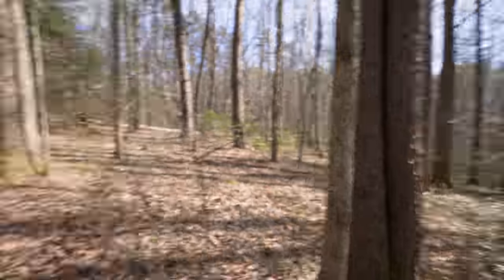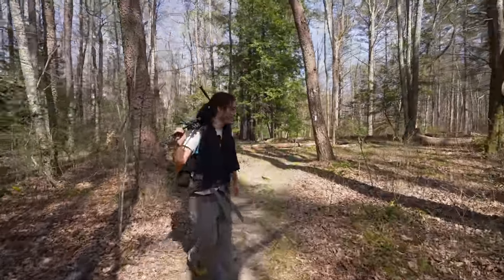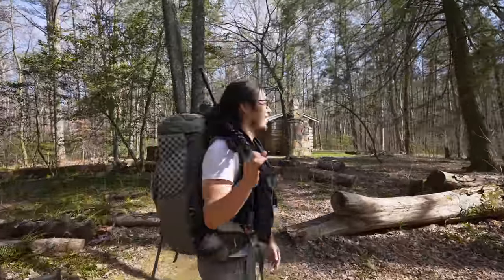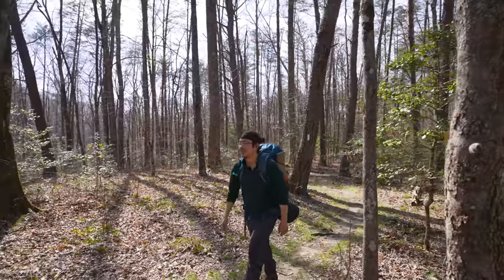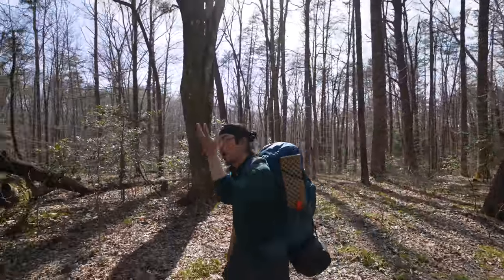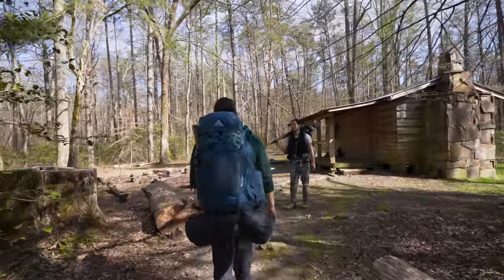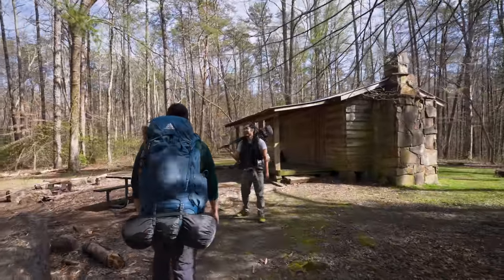Oh, I see a picnic table. That's a good start. This is like our own private estate. This is. Oh, baby. Even if this were just a campground, it would be really nice. Go ahead and mosey on inside.